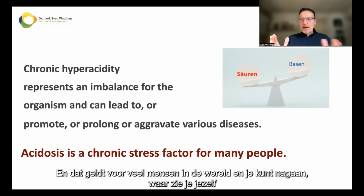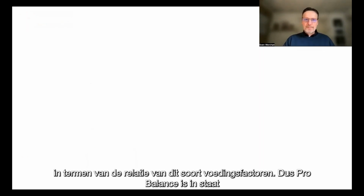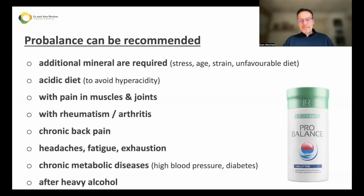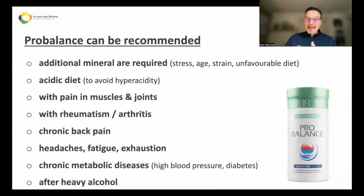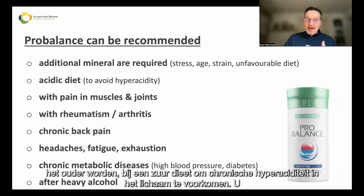And you can check where you see yourself in terms of the relation of these nutritional factors. So ProBalance is able to balance your acid-base household, or it contributes at least. And to do so, you have to take 3 times 4 tablets for at least 12 weeks, or then maybe have it for 12 further weeks, or you can, of course, use it permanently. It can be recommended when additional minerals are required with poor nutrition, with stress, with age, if you have an acidic diet, to avoid chronic hyperacidity in the body.